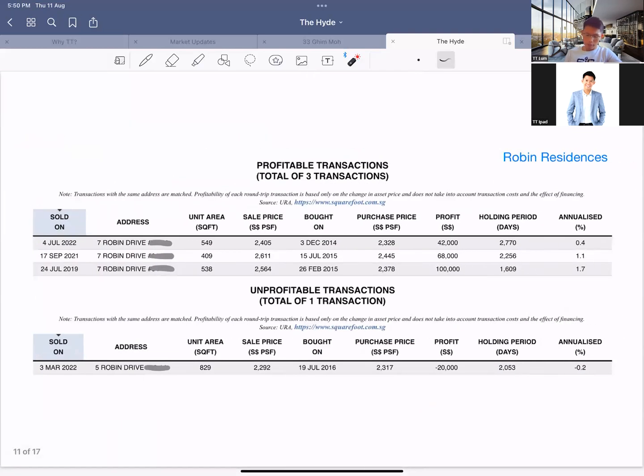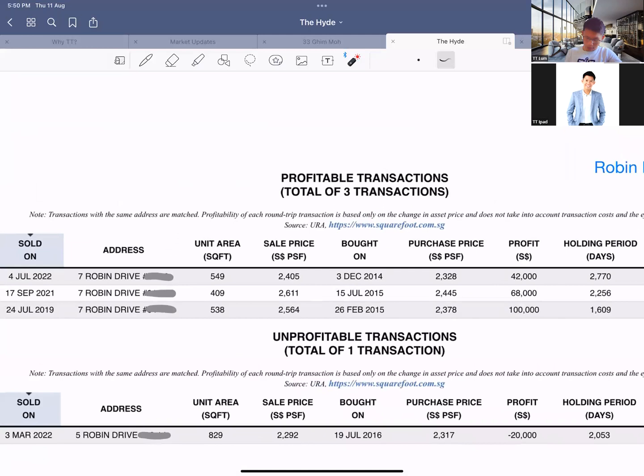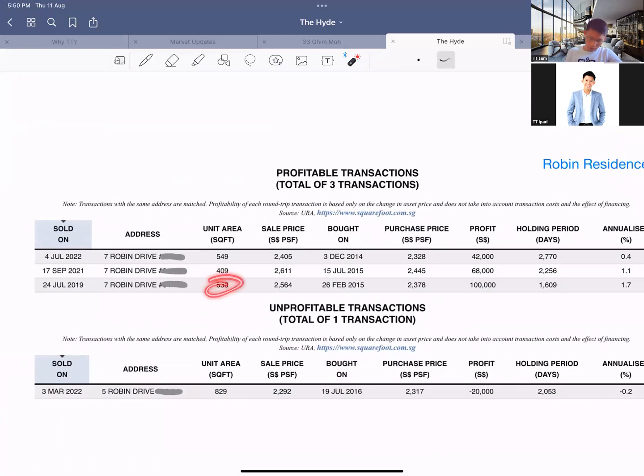As for Robin Residences, you've got one guy who lost money, and then 3 guys who made money. This guy, because of the much smaller area and his holding period of only 4 years, probably made some money, but he definitely didn't make 6 figures. Overall, he probably made only maybe 20-30K, after all the fees and charges here and there. And then these two guys definitely lost money.